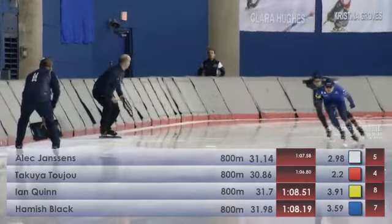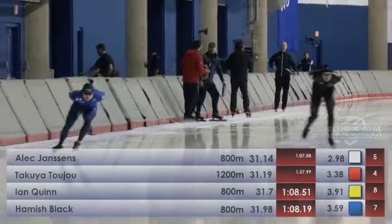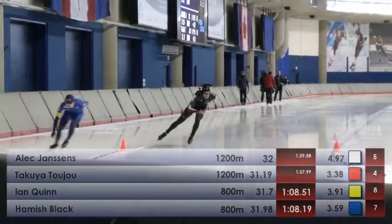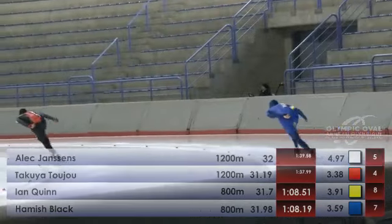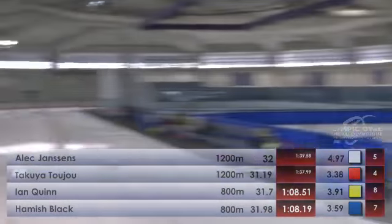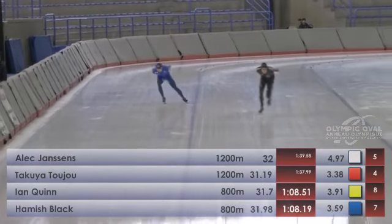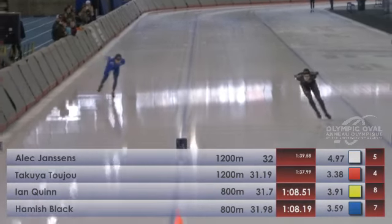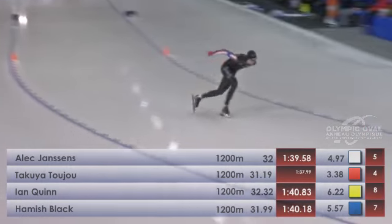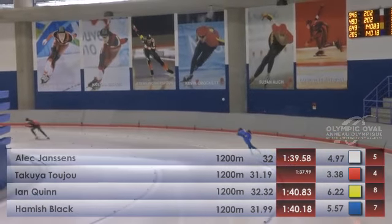Quinn and Black now coming through. High ones for both skaters. Black setting up a big draft on this backstretch. Every little draft counts in the 10K. This is Hamish Black and Ian Quinn. As Black leads that pair, lap time, high 31, 31.9, 32.3 for Quinn.